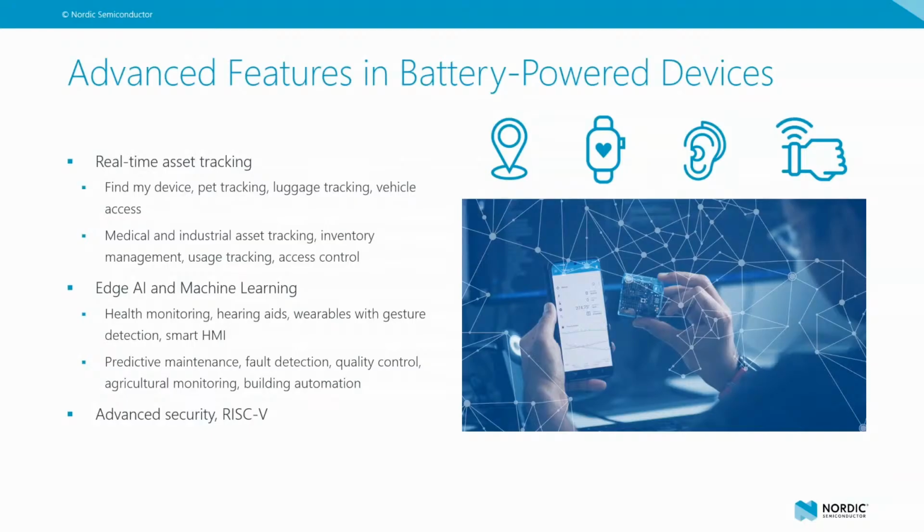So a common problem with the modern advanced features is that they require quite intensive processing, which leads to high power consumption. And as we know, a lot of these devices mentioned here are often battery powered. They could be even coin cell batteries or very small batteries in general. And we want to keep supporting these advanced features as well as keep growing their capability over the years. So we also need to take care of the high power consumption issue.